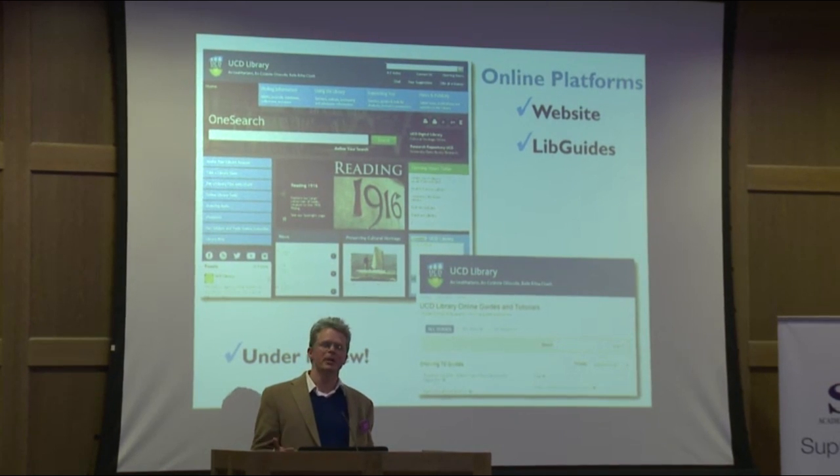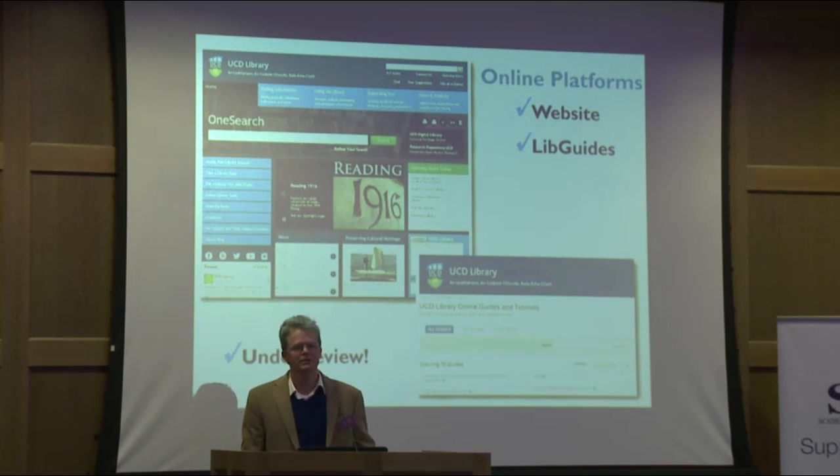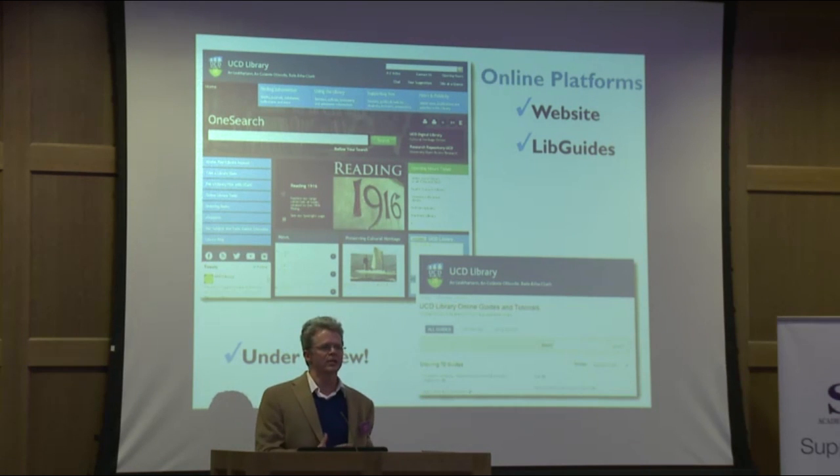We also have implemented LibGuides in the last couple of years, so I know a lot of you are familiar with LibGuides. We increasingly push more content into our LibGuides, so the website in a way is becoming almost a skin or a platform to go to other platforms with more content. So we do have over 70 guides now in LibGuides, so that is always expanding into niche areas for researchers.